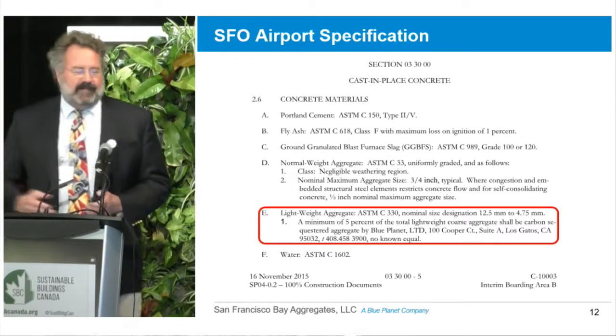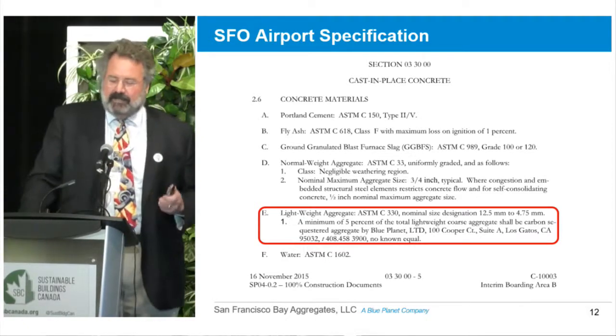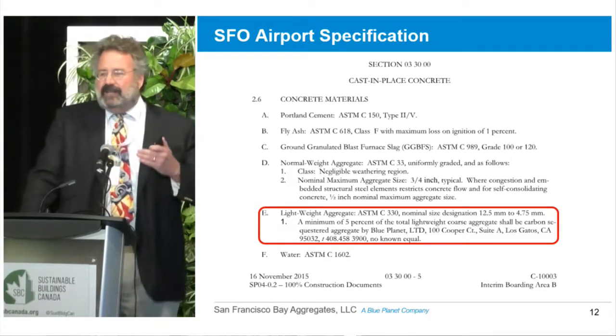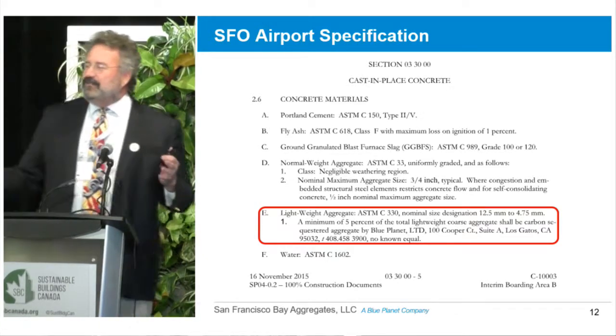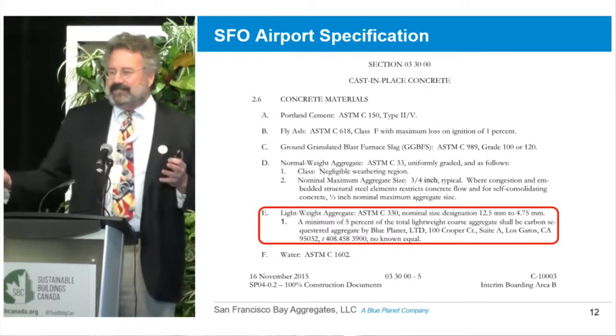And what's significant about that is it puts the power to mitigate CO2 in the hands of the specifiers, which are often governments. And if governments want to actually do something about climate change, they have a much stronger lever with their procurement power than they do with their power of taxation.